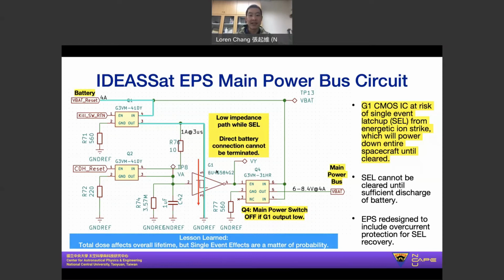Now, although single event latch-ups can be recovered based on a power cycle, if the latch-up persists for too long, the increased Joule heating due to the low impedance state can in fact lead to irreversible damage and a shortened lifetime of the IC, which again can explain why we lost contact with the spacecraft again a few days later. So initially, we hadn't considered this possibility.